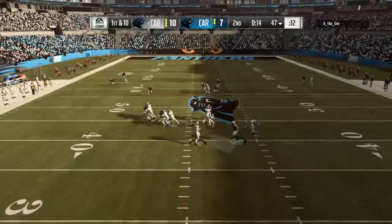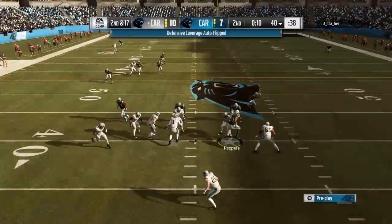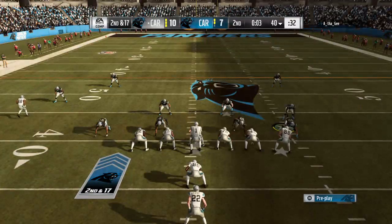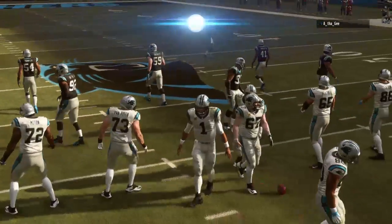Now following the interception, here's Newton. And they get to Newton and take him down for the sack. Julius Peppers in there to bring him down for a loss of 7. First half in the books.